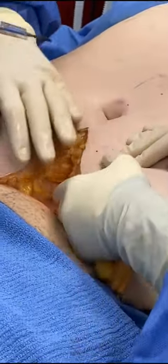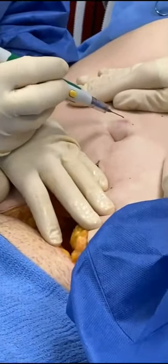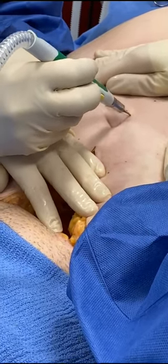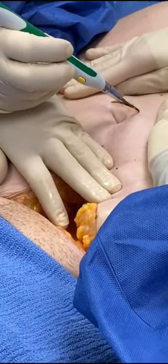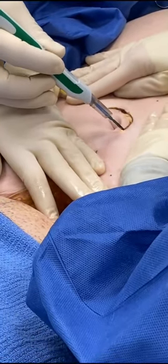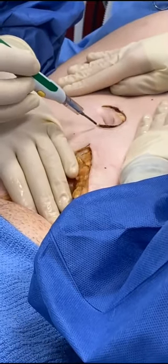So we're gonna go around the belly button. She has a beautiful belly button actually. We're gonna go around the belly button, and like we usually do, we don't amputate. In other words, we don't divide the belly button. We just go around it, and then later on, I'm going to show you how we do the umbilicoplasty. In other words, how we leave this belly button attached to the fascia, right?